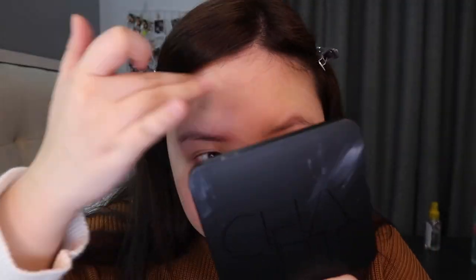I don't know. I'm gonna continue using my fingers na lang. Guys, ang galing niya! Super medium to high coverage. Actually, parang high na nga siya eh. Ayan o. Wait ah. Off ko yung ilaw.